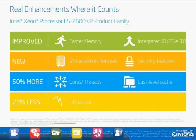There's a handful of improvements and new features that we're bringing here. Number one, we've improved memory speeds. We've improved integrated I/O. We'll talk about these in a second. We've got new features with respect to virtualization and security. We've got improved performance. So we've got more cores, more threads in many of these processors, larger last level cache. And finally, 23% less power.